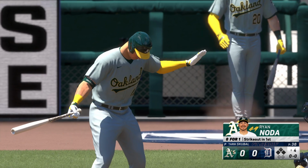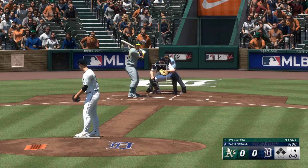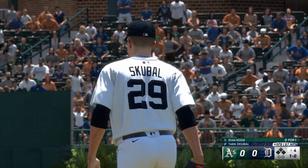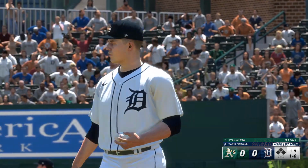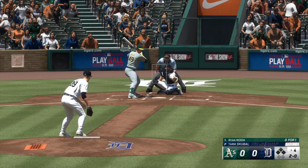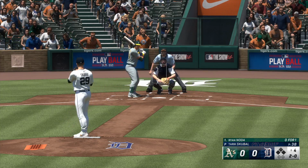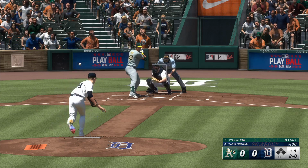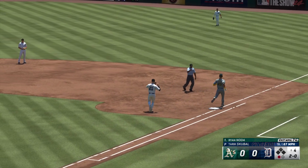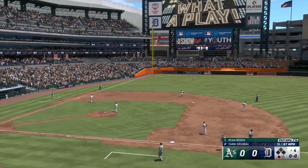Back at Comerica Park, and here's the first baseman, Ryan Noda. The lefty fires. Ball one, no strikes. And another ball. Right back to him on the mound. Leadoff hitter retired in the fourth. Good slider inside right there. Batter fighting to get there. Just rolled over it. Got the ground ball.